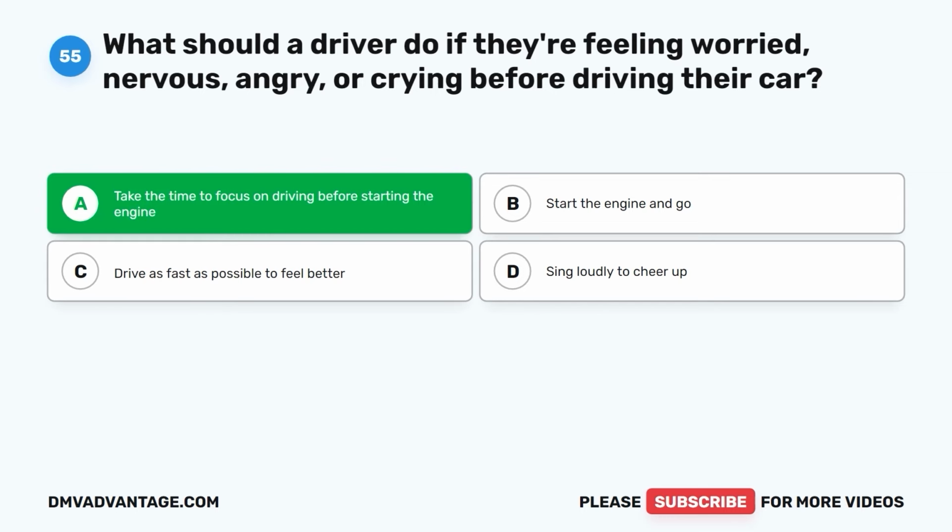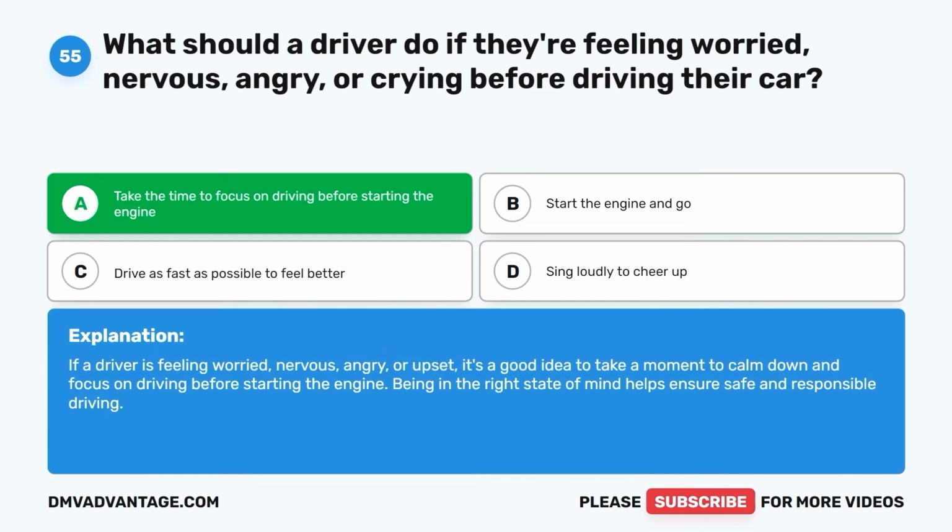The correct answer is A. Take the time to focus on driving before starting the engine. If a driver is feeling worried, nervous, angry, or upset, it's a good idea to take a moment to calm down and focus on driving before starting the engine. Being in the right state of mind helps ensure safe and responsible driving.